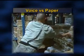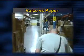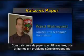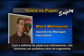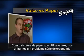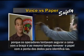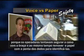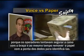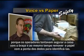10 Alpha. 6 7 6. 7 6. On a paper system that we were using, we have the issue of pinch grip, which is ergonomics. People are trying to lift cases while they're holding the paper orders that they're carrying, and then they try and peel off paper and put it on a case. So we have some issues there with ergonomics.